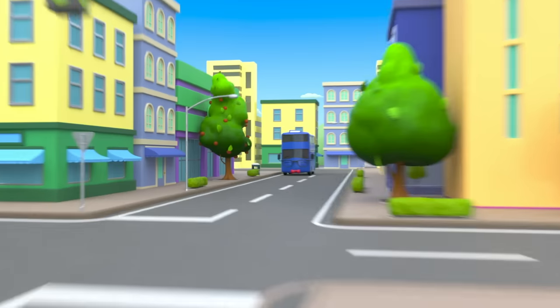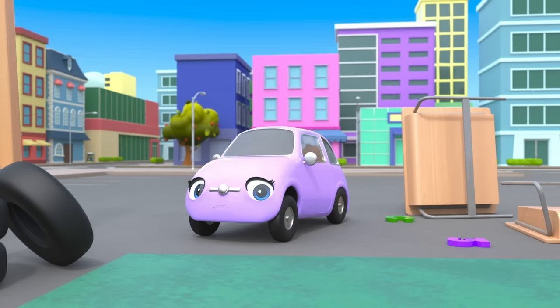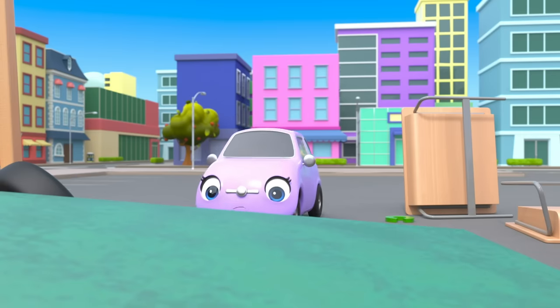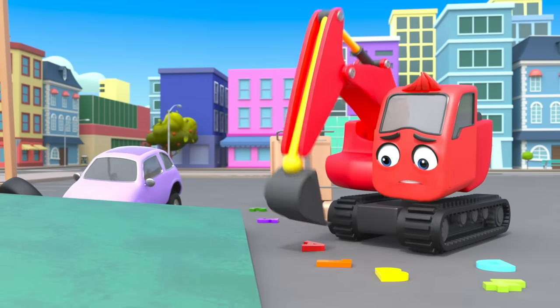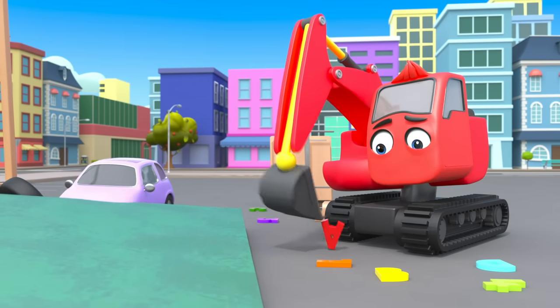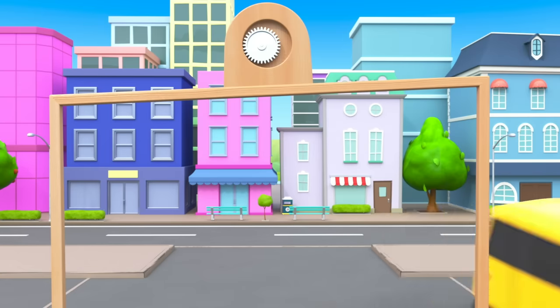Hey! And here comes the teacher. They'll need to clean everything up really quick. But the board is too heavy for Scout, and Diggly can't pick up the letters. Oh. Buster tries to fix the clock, but there are so many pieces.